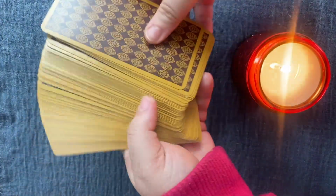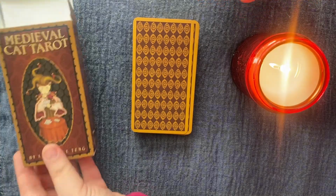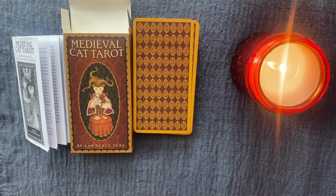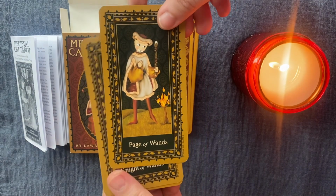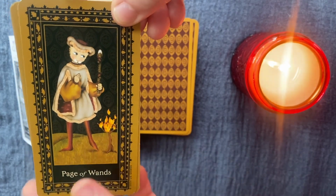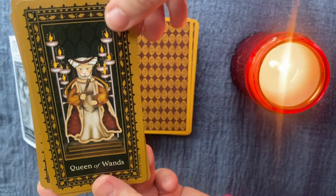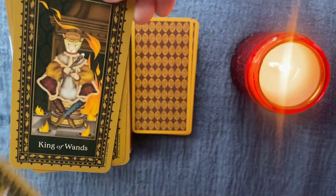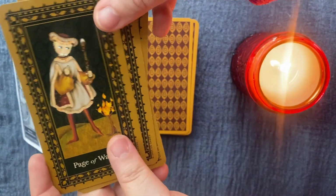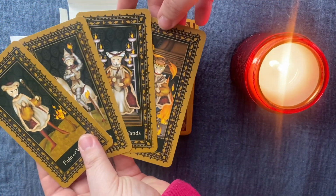So in conclusion, I think this is a really nice deck. I think my favorite part about it is the way that the courts are shown in a progression. So here you have the Page of Wands, and there's a little bit of fire here. And in the Knight of Wands, there's a lot more fire. And then again, that fire grows until finally there's a lot of fire in the King of Wands. And each court card has that kind of progression of seeing more of the element as the courts progress. And visually, I really enjoy that.